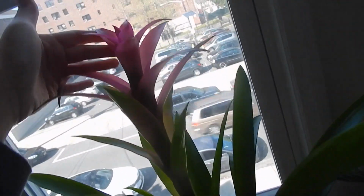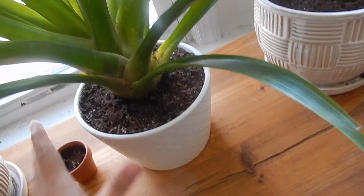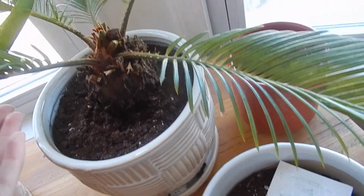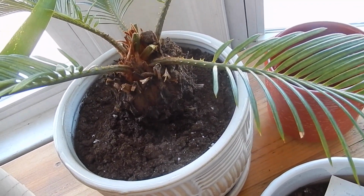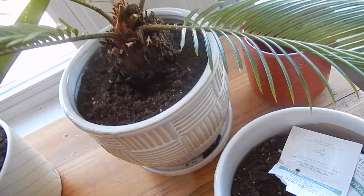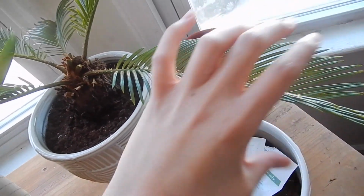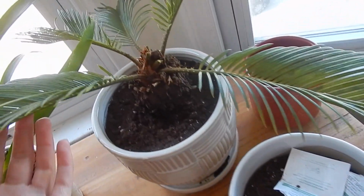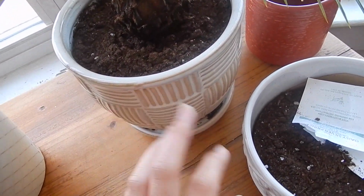So, yeah. This is a bromeliad. And this one's pink. I've seen red ones, which are really pretty too. But this is from Lowe's as well, and it actually came in this pot, so we just left it like that. This is a sago palm. I just pruned it because it had some out of control leaves that were like 2 or 3 times the length of this, and they were just falling down. So I trimmed those. But again, Lowe's.